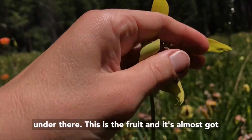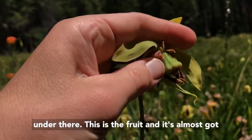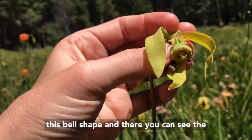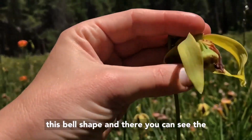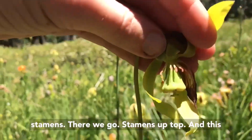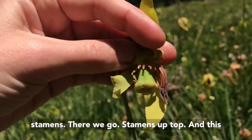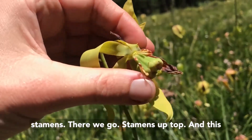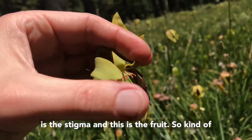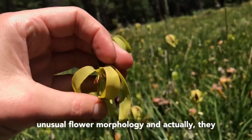Under there, this is the fruit, and it's almost got this bell shape. And there you can see the stamens. There we go, stamens up top. And this is the stigma, and this is the fruit. So kind of unusual flower morphology.